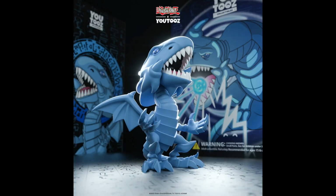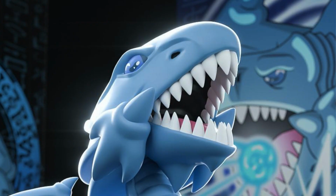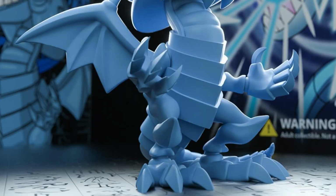Next up we have Blue Eyes White Dragon, which looks absolutely excellent. I love the razor sharp teeth. I'm really digging the shading of blue that they have here because it's kind of a lighter blue but darker blue, so more of a royal blue at the same time. It's pretty cool, the detail of the whole body sculpt, the wings, and especially the posing in the hands, which looks really awesome.